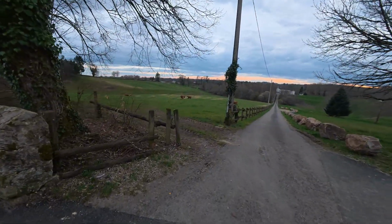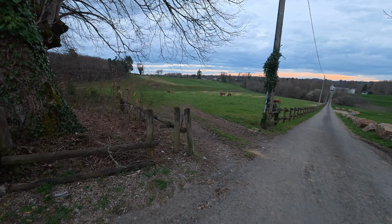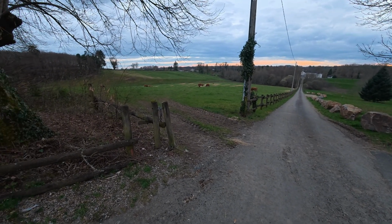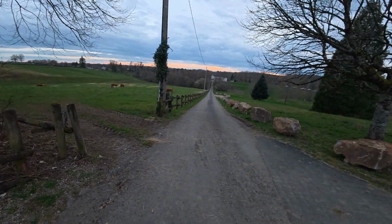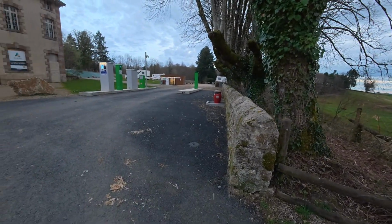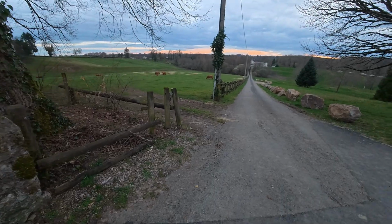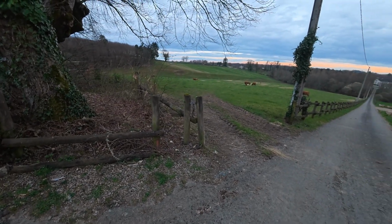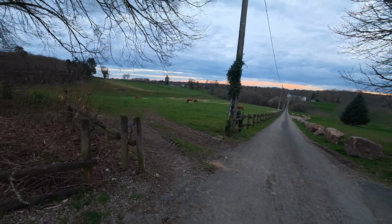Slight concern that the gate for the bulls is not locked, which is going to be interesting. I wonder if the bulls can actually wander, if we'll wake up with bulls next to our motorhome tomorrow morning. But yeah, the gate is not shut for the bulls, who have fairly decent sized horns.